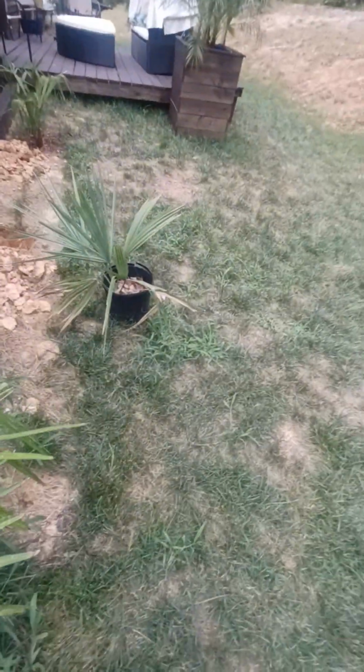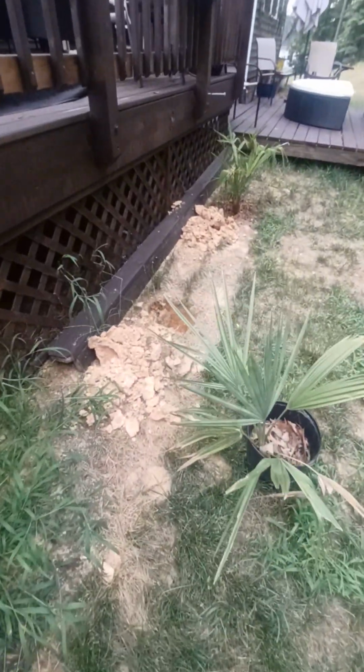And here's my other medium-sized Sable. I haven't put him in the ground, but I've got the hole going for it.